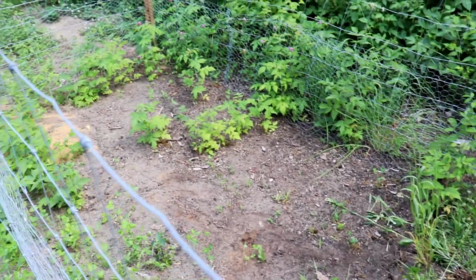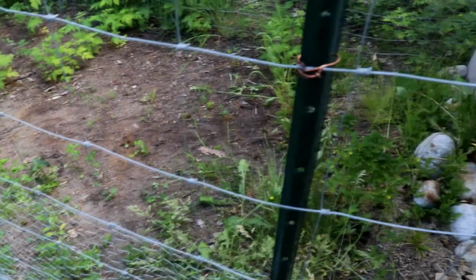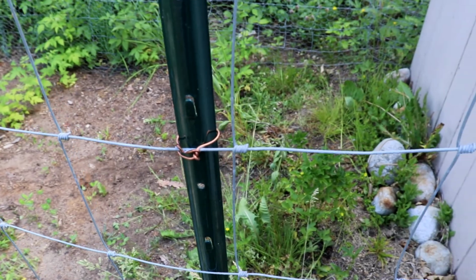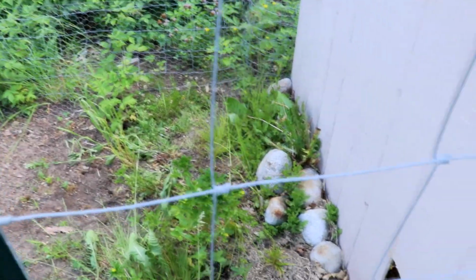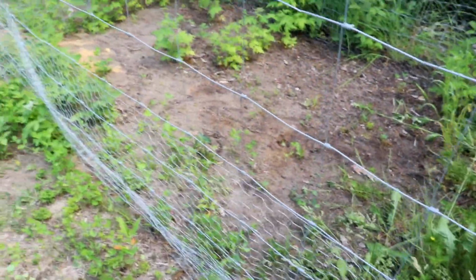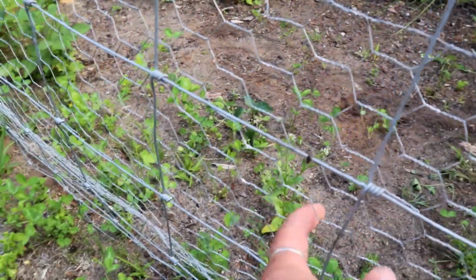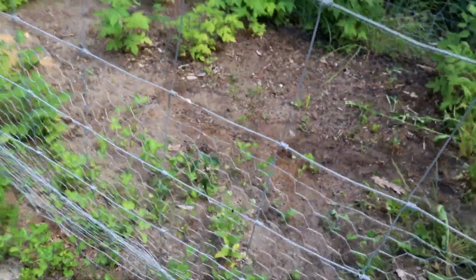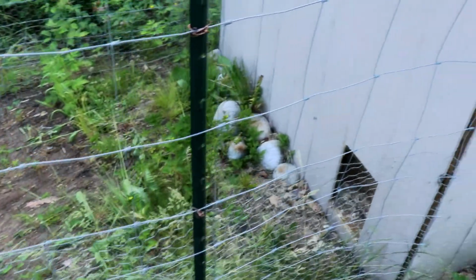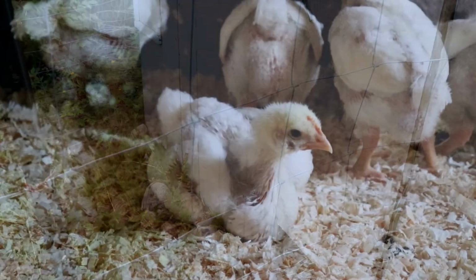It's not the most glorious pen, but it's got some stuff growing in there they can munch on. Get some fresh air. It gets shade most of the afternoon out here, which is really nice. There's some flowers in there, and they can get in and out easily, and they're nice and safe. I put this chicken wire down here so they can't get through. They're not really jumping or flying, so they should be good. And this just gives them some space to add to the coop. Let's go get them.